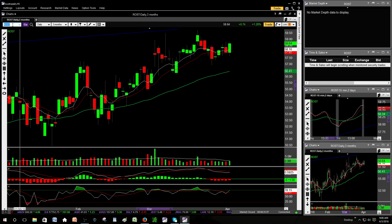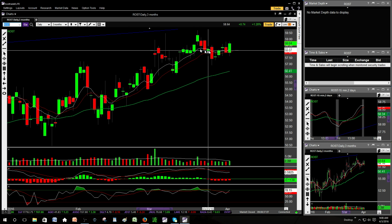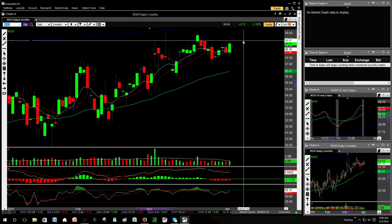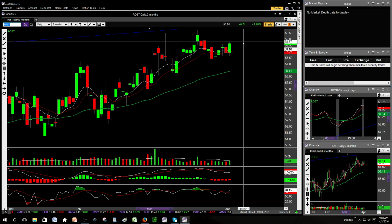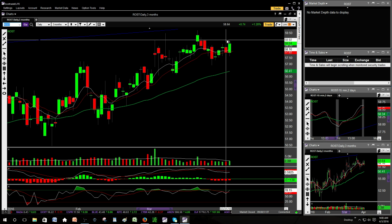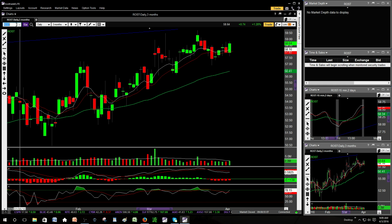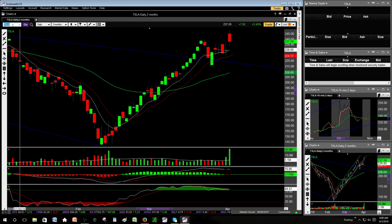ROST. I was looking for this one for a pop to 58. It came up to 58.70 something, and then short. So you should be in a short position here already if you are playing this one. And the last one on the list was Tesla.